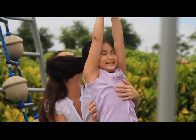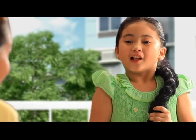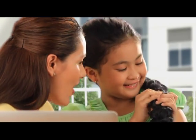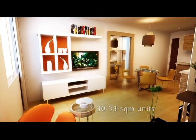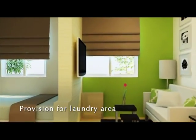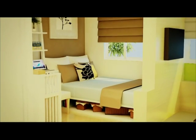Gusto mo ba ng walang katapusang family bonding? In your Amaia Steps Nova home, you can truly spend quality time with your family. Spacious and innovatively designed, sure ka that you have everything your family needs. Consistent provisions such as water supply in the bathroom and kitchen, electrical power supply, and even a laundry area. Knowing that you have everything you need in your very own unit, feeling happy and relaxed ka talaga.